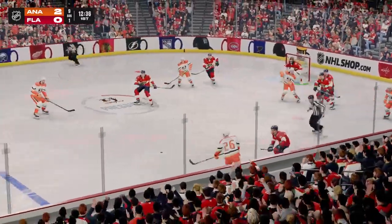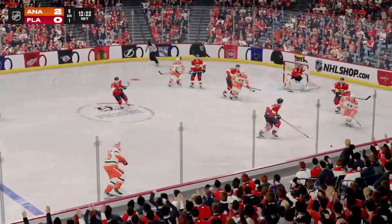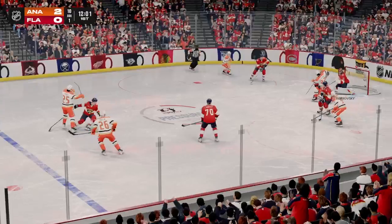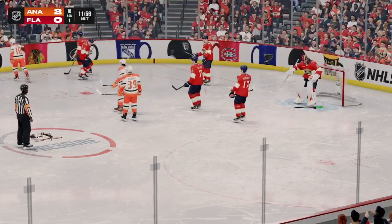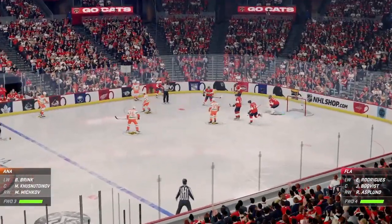And they take possession here in the offensive zone and time to go on the attack. And it's a quick pass to Dahlin. And that's blocked away. From one point man to another. Under siege. Whistle. Faceoff coming up. They can smell blood here, I think.